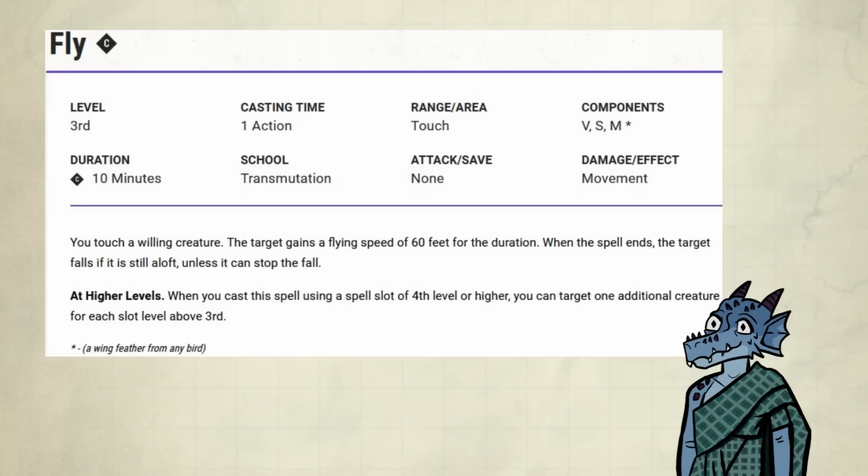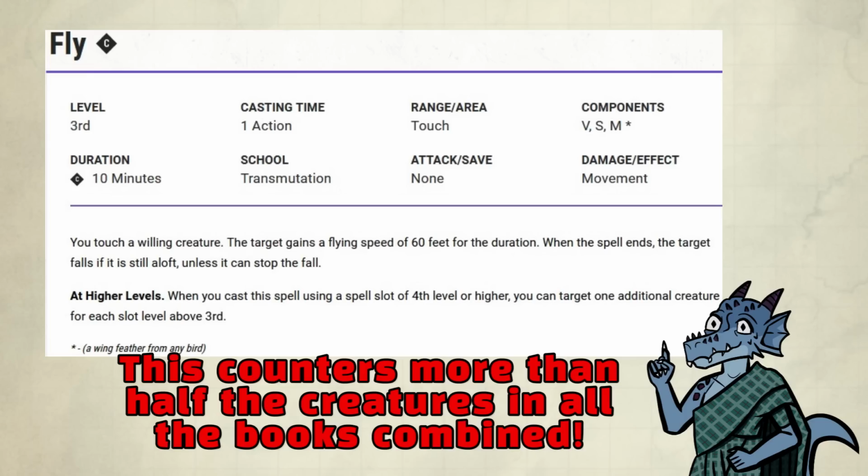Very simple. Next, Fly. Not only is it great utility, it's got 60-foot speed, lasts 10 minutes, and upcast targets more of your friends. That's really good. It can also potentially counter more than half of all the creatures in all of the books combined because they don't have range. You fly up and shoot down. This can potentially default kill them too.